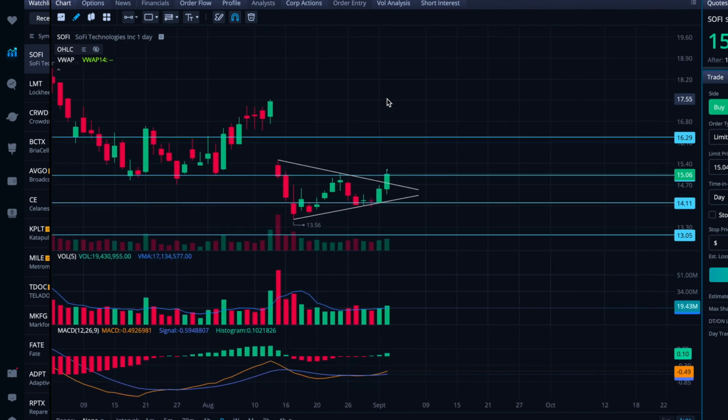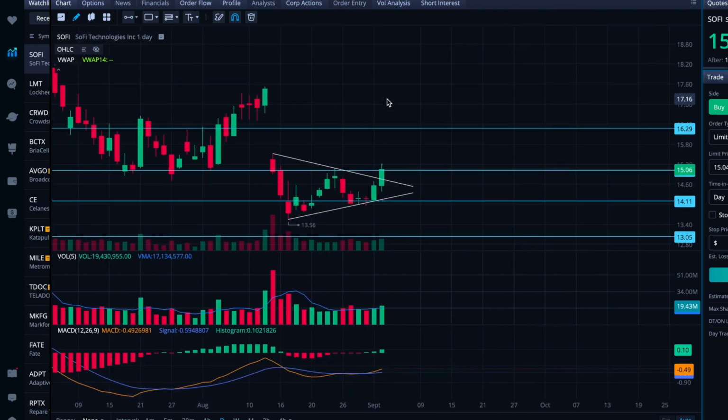And we're trying to make sense of it as we go. And so to me, this potential breakout here is a really, really strong sign. It's the best sign that we've had in quite some time, certainly since this run up to earnings. This is the best opportunity that we've had for SoFi to make a more sustained run.